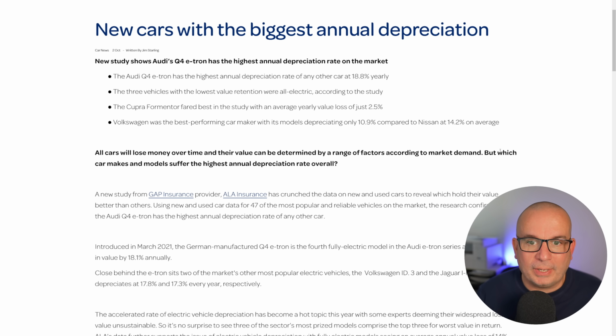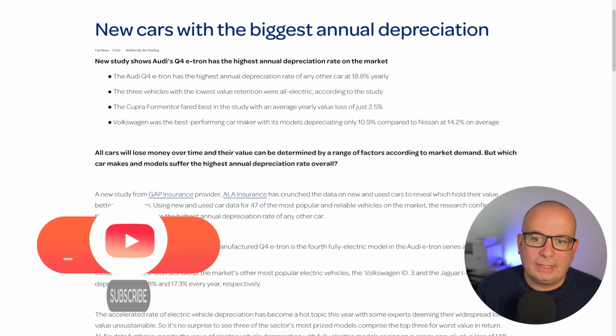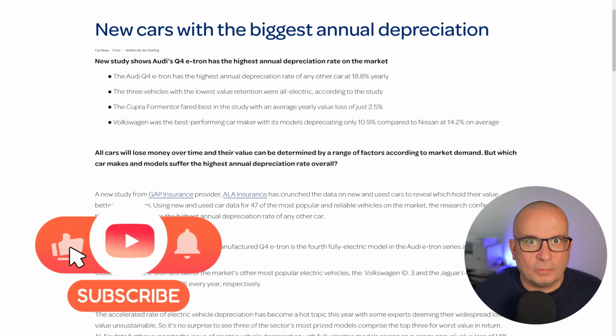The Audi Q4 e-tron has the highest annual depreciation rate of any other car at nearly 18.8% yearly. That's a crazy number. The three vehicles with the lowest value retention were all electric, according to the study. And that only really goes to reinforce what I've been telling you for a long time, especially with electric cars: lease new, buy used. It's quite simple. If you want to get the best value for your money and protect yourself from depreciation and market forces, lease new, buy used works quite well a lot of the time.